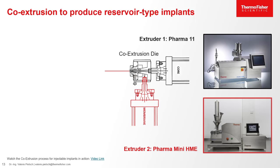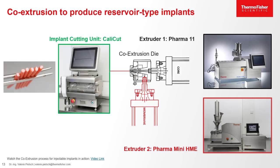And with the co-extrusion die, then both melt flows will be combined together, and of course, the implant will be generated. As downstream equipment, of course, an implant cutting unit will also be needed, which will be in this case also our CaliCut cutting system.